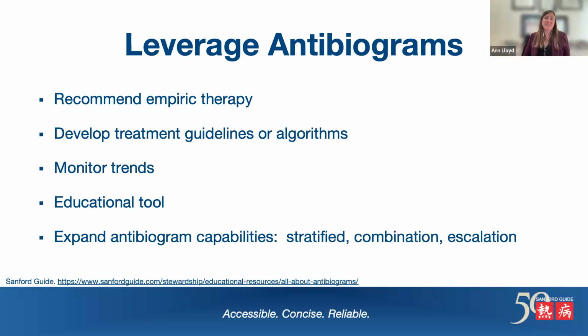The next thing that experienced programs might consider is leveraging antibiograms. So antibiograms are not without limitations. In fact, there was a recent paper calling out some of the limitations about antibiograms, and you can find that cited at the source at the bottom of the screen here. Sanford Guide, we have an All About Antibiograms page that you can take a look at and includes a citation to that paper. But stewardship programs can really use antibiograms.